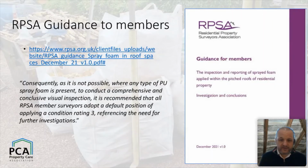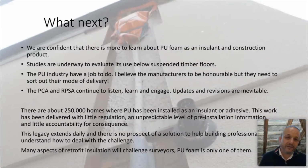Now, as well as ourselves, the Residential Property Surveyors Association, RPSA, have provided some guidance for their own members. There's a quote there from the document. That's a free to access document as well. And I know that RICS have also put up a page recently, an article recently on sprayed foam insulations. So there are lots of things that have come out as a result of this group. So what next?